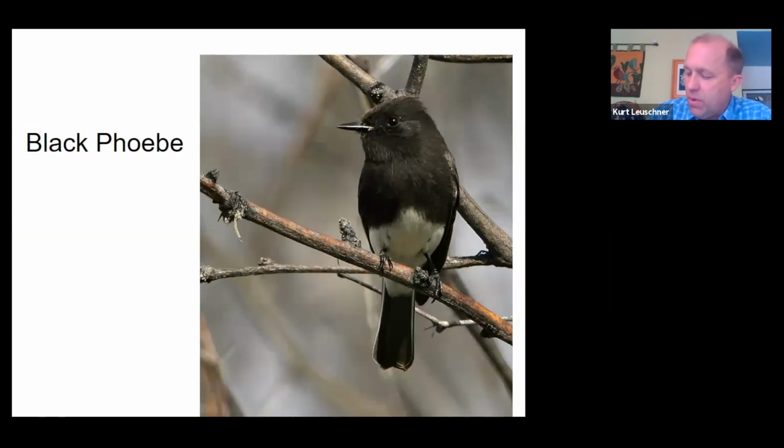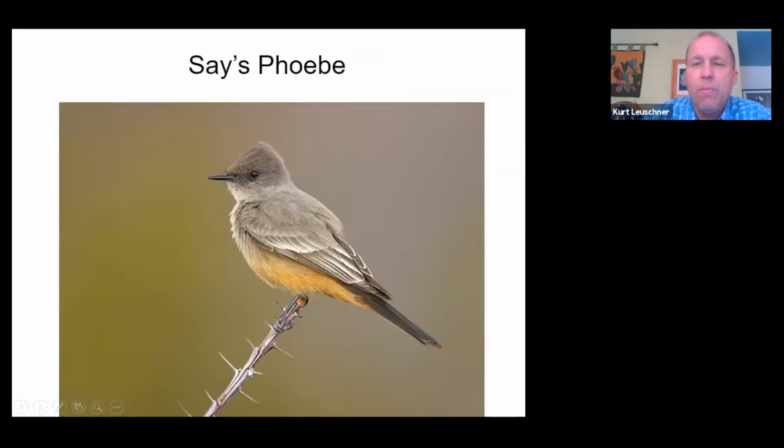Flycatchers. The black Phoebe is a very common year-round flycatcher. Almost every backyard has one, especially if there's any kind of water nearby, like a swimming pool or a little pond or even a dog dish might be enough to attract a black Phoebe. But they're always near water of some kind, perched nearby, waiting for a fly to fly by so they can sally forth and snatch it. So watch for them, the black Phoebe.